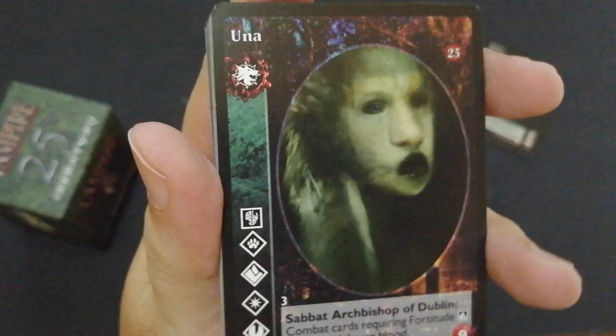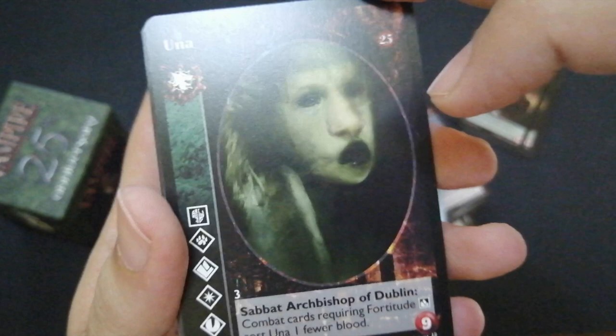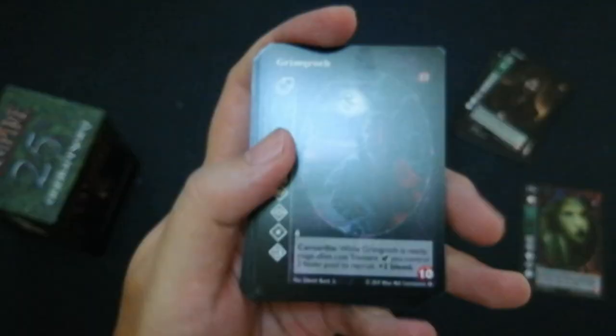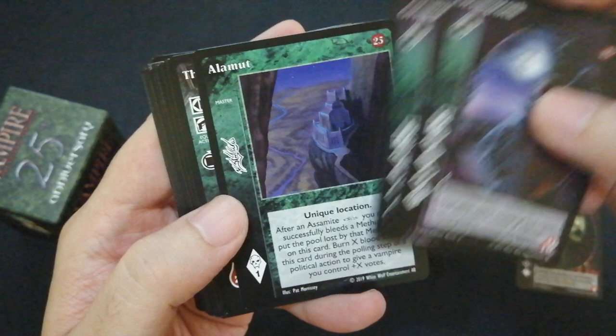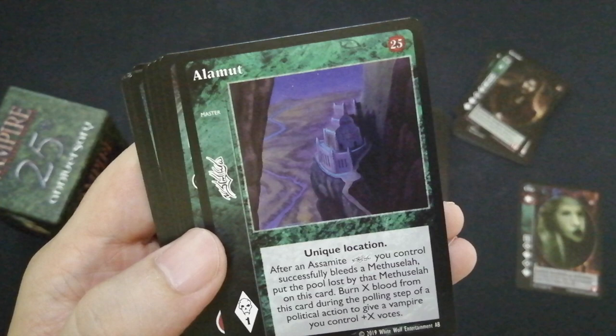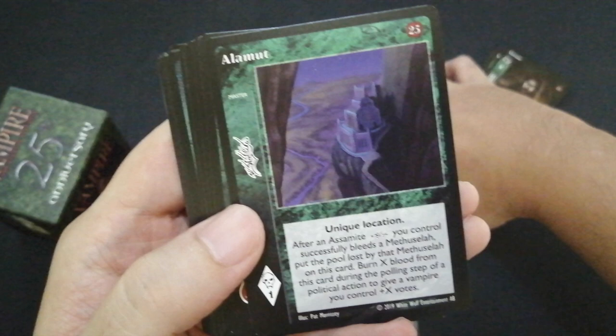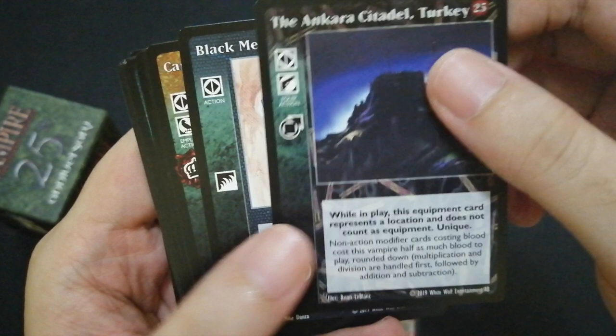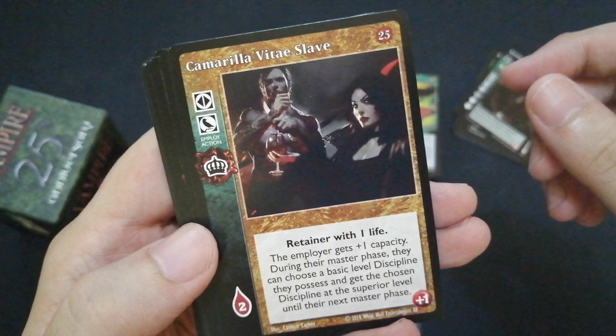I don't know, these other cards. Yeah, this is a crypt card here. Una. Okay. Oh yeah, these are the other cards. This is not the deck itself. Alright. Grimgroth. Alamut. Wow, Alamut, Asamite. Wow, this is interesting. I think this is a real historical location. The Ankara Citadel, Turkey. Black Metamorphosis.